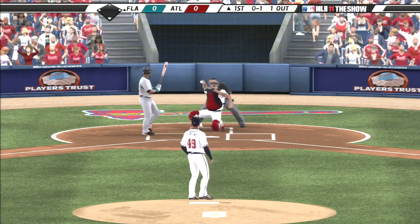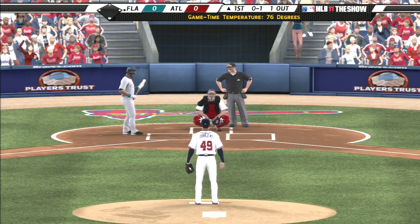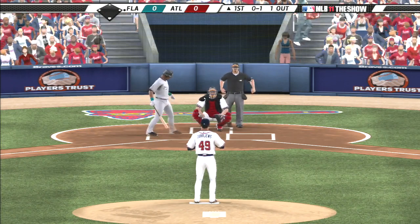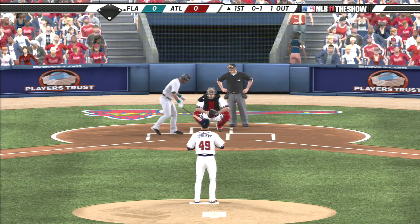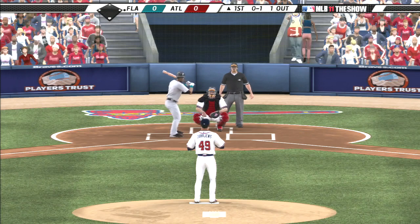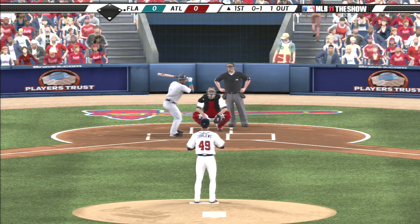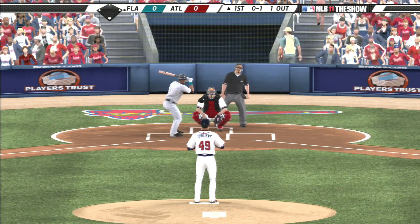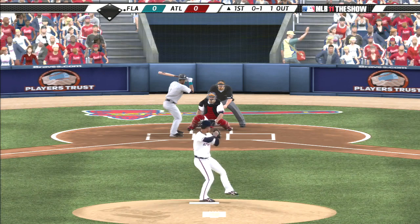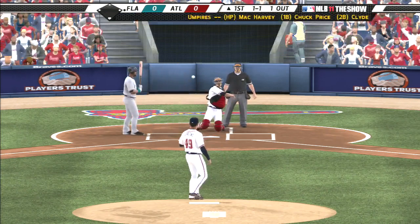Fastball in there for a called strike. Game time temperature, a comfortable 76 degrees. Bases are empty, one man out. Now the pitch. And low, it's a ball and a strike.